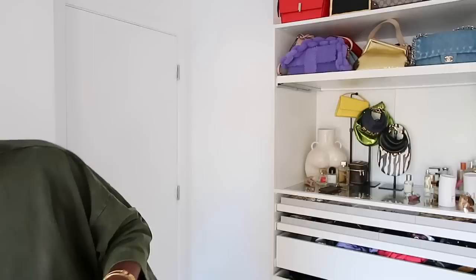All right, they also gave me a bag. It's so cute, look at it. Oh, stunning. So I'm gonna pop you guys in here and we're gonna go to the Acne opening and I'll show you guys the full look.